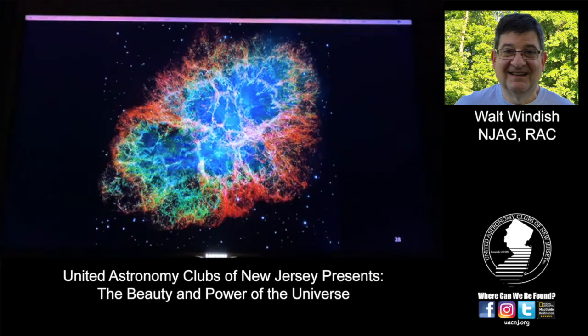Here's a Hubble photo of my favorite neutron star supernova remnant, the Crab Nebula, also known as M1. And notice the difference between this and a planetary nebula. There's so much more intricate tendrils and details in this. This is actually a mosaic image, one of the largest ever taken by the Hubble Space Telescope, of the Crab Nebula. It's 6 light years wide and still expanding. And the supernova explosion was recorded by Japanese and Chinese astronomers in the year 1054.